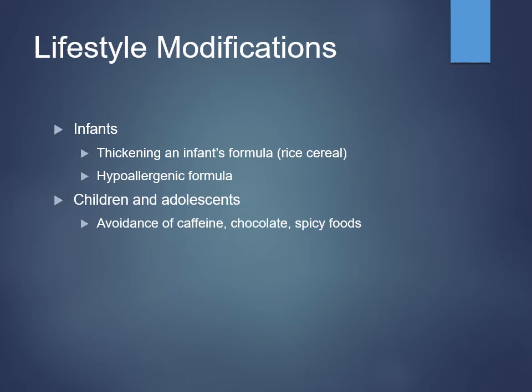Certainly some of the things you can do from a lifestyle modification with their food: you can try to thicken up the infant's formula a little bit with things like rice cereal. However, sometimes you can find the exact opposite of that. I remember trying to give rice cereal to my first daughter, and that caused her to vomit way more than without. So again, that could be one thing to watch out for.